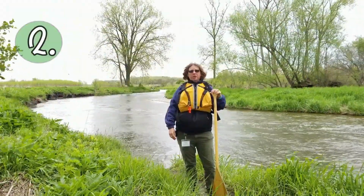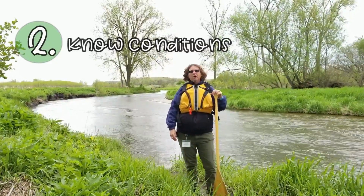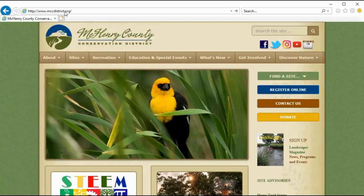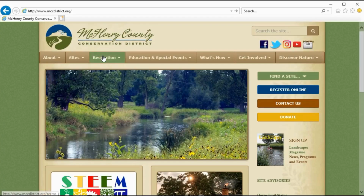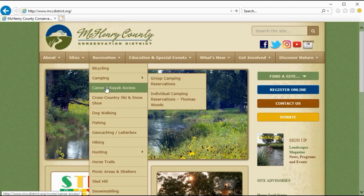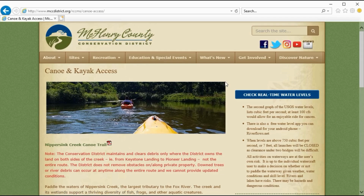Number 2, know the creek conditions. This is one that I get asked about a lot. You go to our website, www.mccdistrict.org, and we have a link to the USGS gauge that tells you how many cubic feet per second the creek is running. What does that mean?